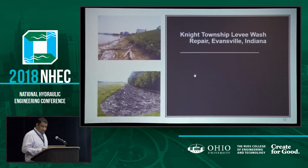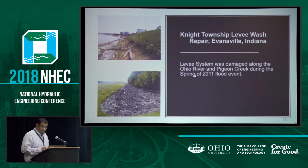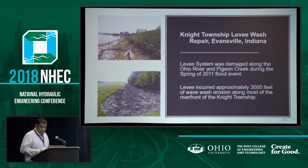other conventional methods. So in this project here in Evansville, Indiana, the levee system was damaged along the Ohio River and Pigeon Creek during the spring of 2011 flood event, and the levee incurred approximately 3,000 feet of wave wash erosion along most of the riverfront of this township. So here you can see this wave wash and the failure here.